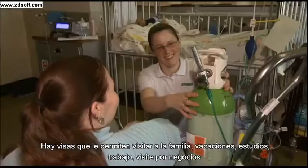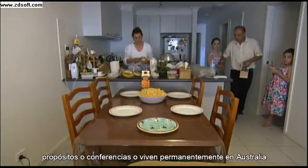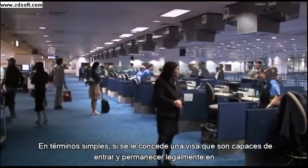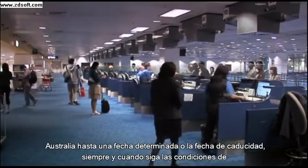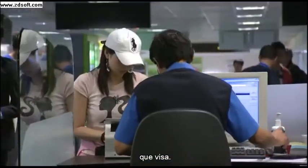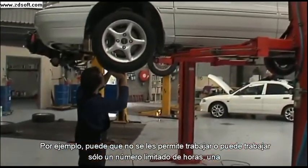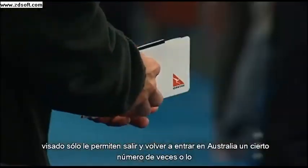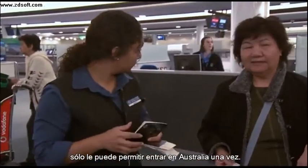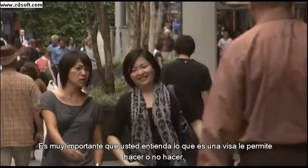There are many different kinds of Australian visas. There are visas that let you visit family, holiday, study, work, visit for business purposes or conferences, or live in Australia permanently. In simple terms, if you are granted a visa, you are able to legally enter and remain in Australia until a stated date or expiry date, as long as you follow the conditions of that visa. For example, you may not be allowed to work or can only work a limited number of hours. A visa may only allow you to leave and re-enter Australia a certain number of times, or it may only allow you to enter Australia once.